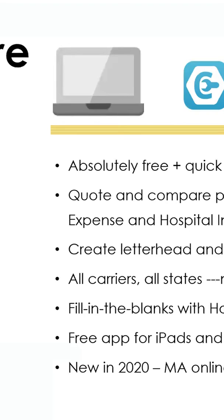Today they have Medicare supplement enrollments. I know a couple of carriers that we use, Aetna and Mutual of Omaha. Those applications are set up out there, so you can actually do an enrollment for Medicare supplement on the CSG tool. They are looking to add Medicare Advantage online enrollments to this platform either later this year or into next year.